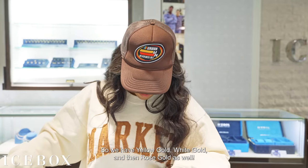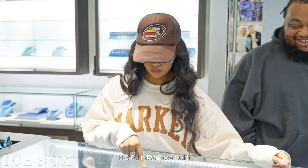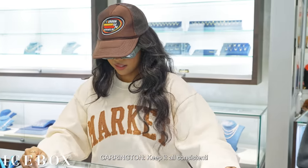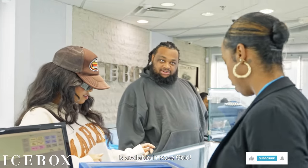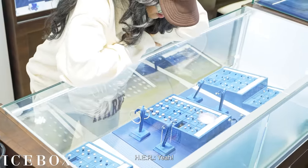Oh, you have rose gold. So we have yellow gold, white, and then rose. You're getting your whole setup in rose. I love rose gold. Keep it all consistent. Everything that you see here is available in rose gold. That's a good size, the one that you chose? Yeah.